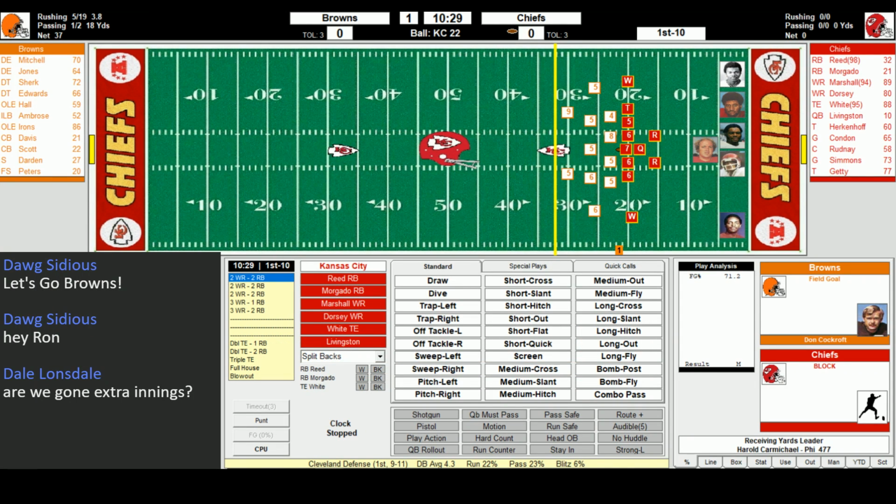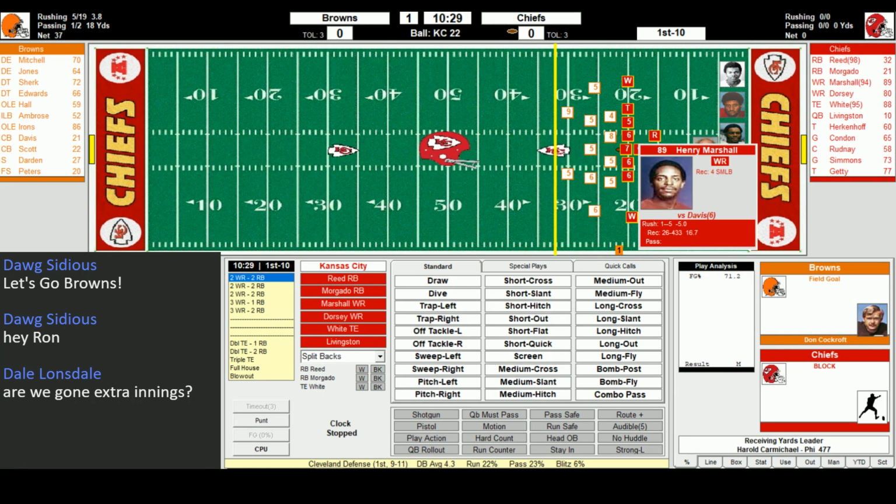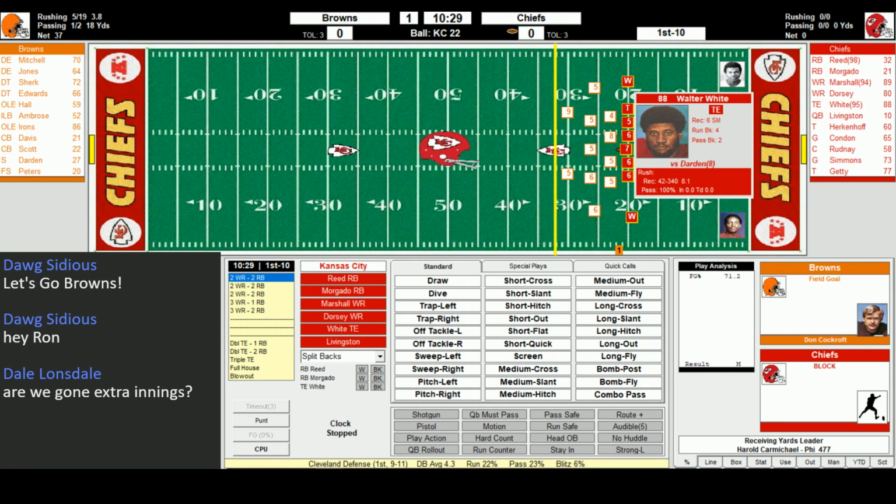And Arnold Morgado are your two running backs. Larry Dorsey and Henry Marshall are your wide receivers. You're not going to see a lot of them. Are we going to go extra innings? I hope not. And Walter White is your tight end.